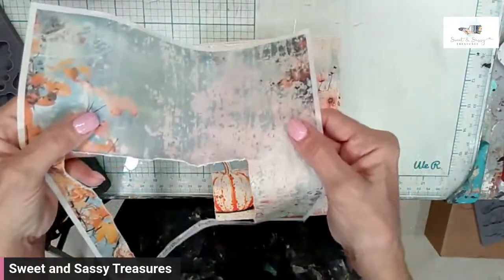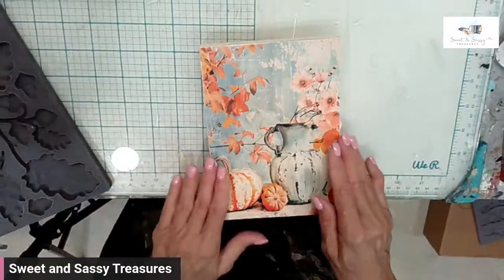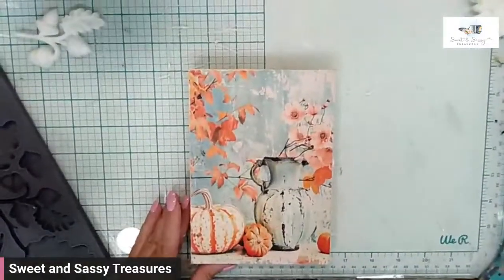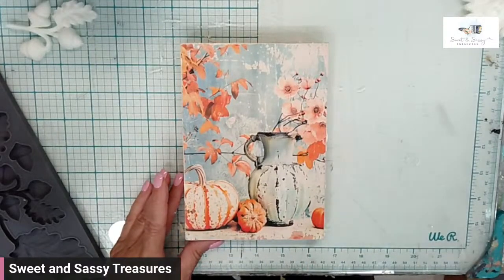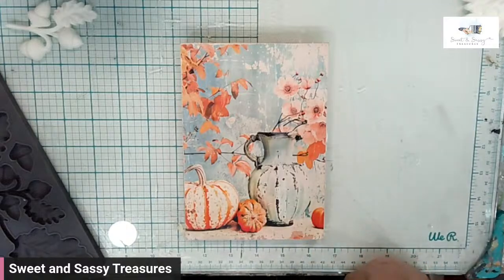I just love the distressing on this. The colors, it's just like absolute perfection. Look how pretty that is. Yeah, Mary, wasn't that awful? Are the leaves larger or different than the ones in Horse and Hound and Fleur de Lis? Hold on one second.